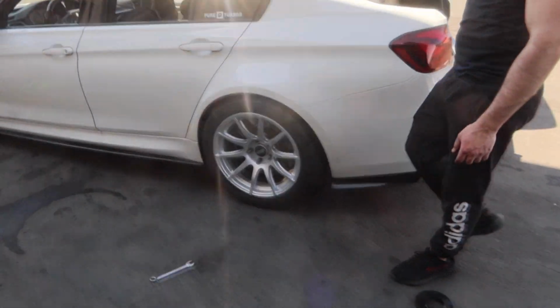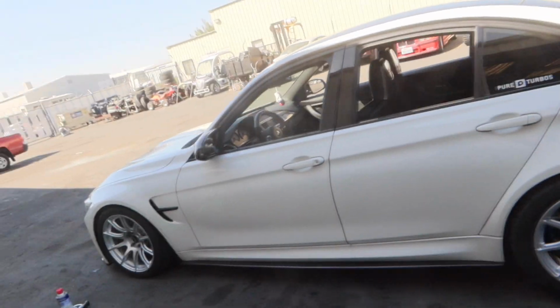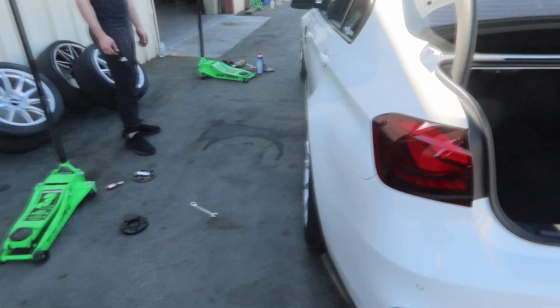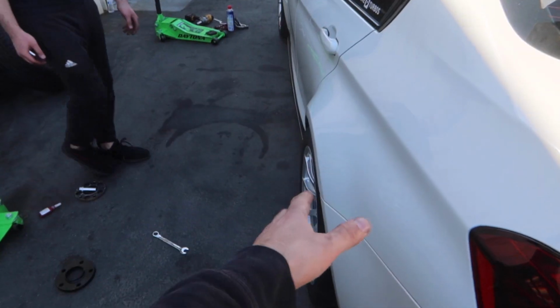So we just got this side on and complete. We actually raised the front end by 1/4 inch because it was a little bit too low. This is basically what it's gonna look like in the end. We didn't put any spacers or anything like that also, because if we do end up putting spacers right now, it's just gonna rub really bad.